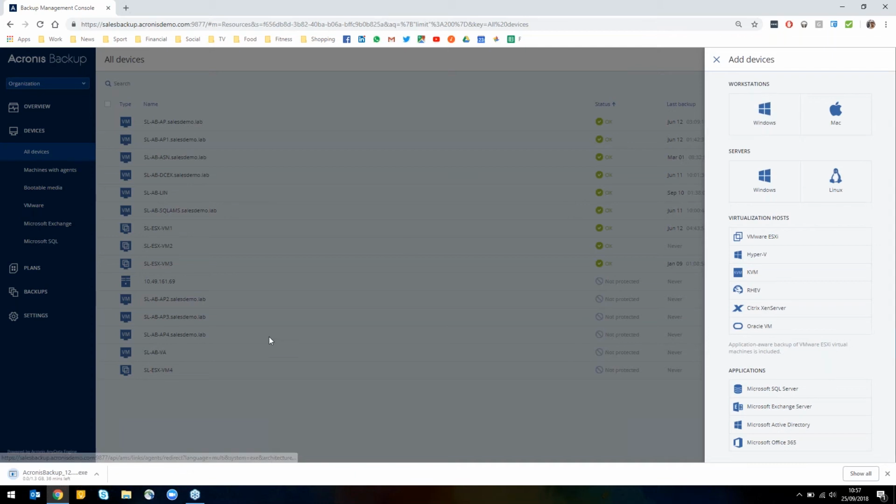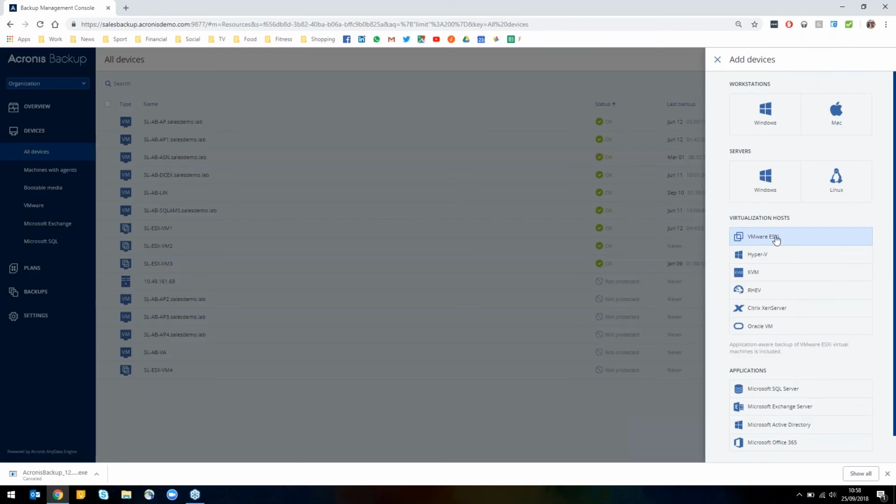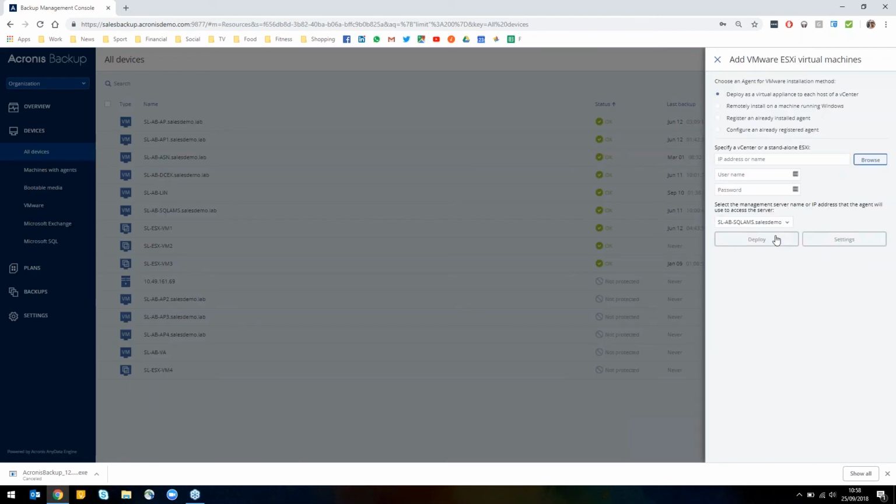I would then just push out through Active Directory to all of my workstations in the environment. As and when they are installed, they will start appearing in this devices list here. You can section them down to machines with agents, VMware, Microsoft Exchange, and SQL. And exactly the same, if you wanted to do it in ESX, you've actually got the choice of going out there and finding it.